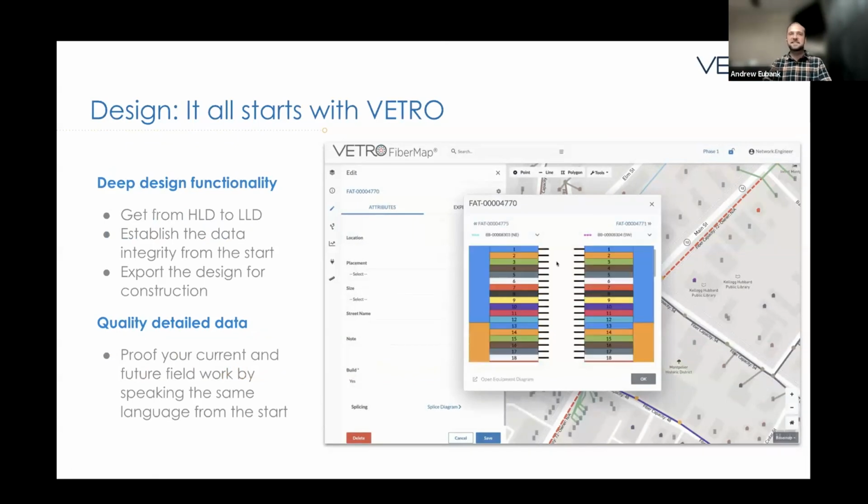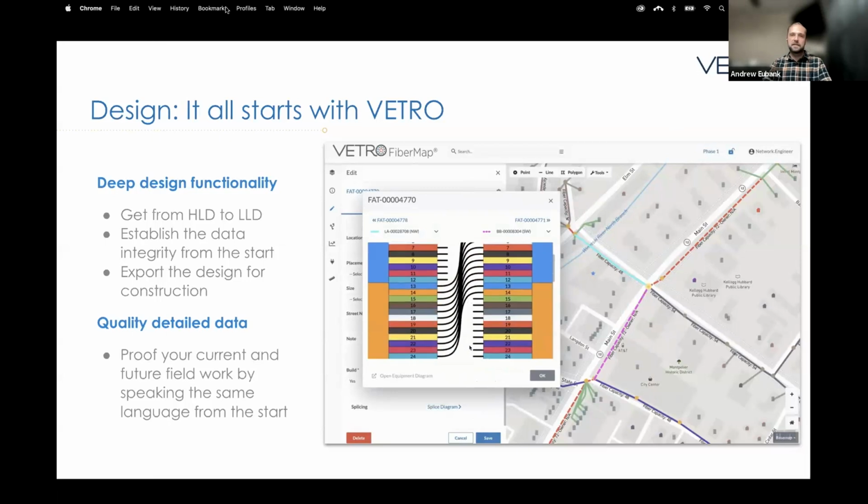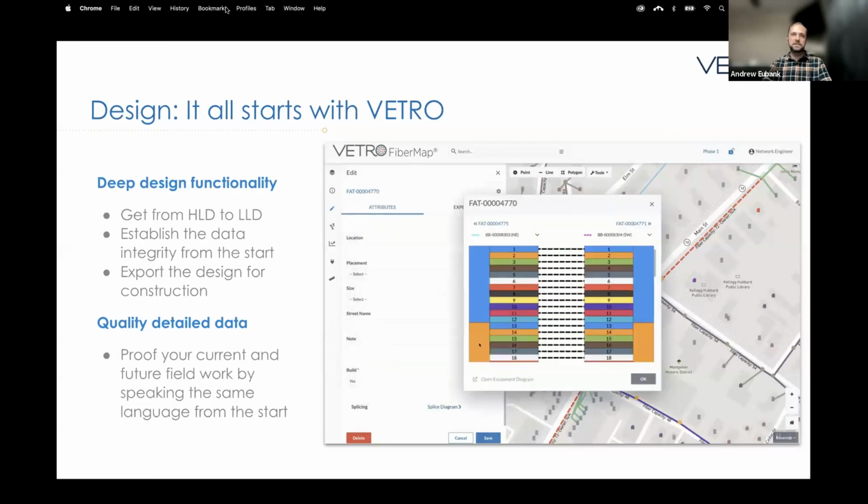It's like you paid with cash instead. By starting with VETRO, you don't have to pay a data debt. You're not just getting to ROI quicker, you're maximizing it. Your important records like geospatial, infrastructure, and ready for service data already lives in the right place. Need to send out a marketing campaign? Quickly determine the locations that are serviceable without having a second guess or send through a time-consuming engineering review.